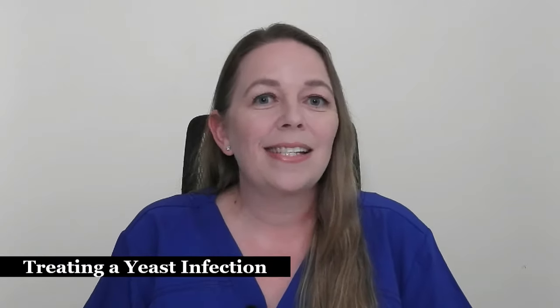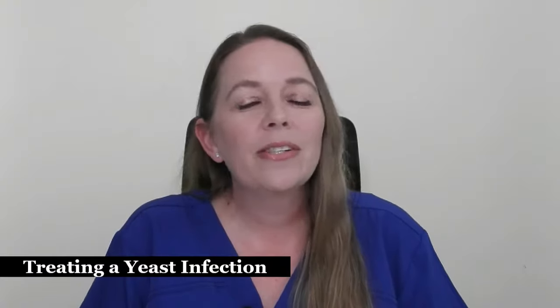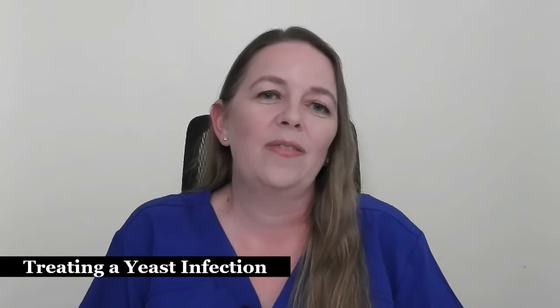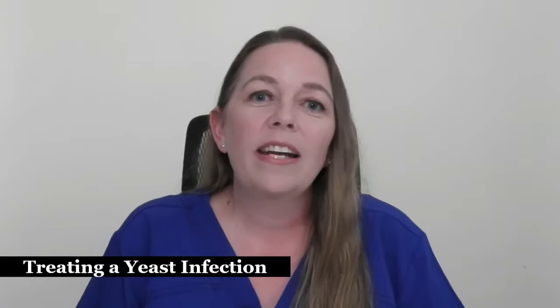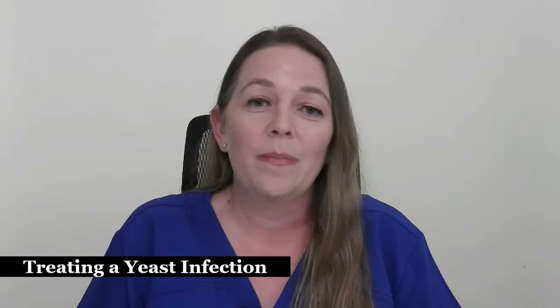Both of these practices can be part of a healthy diet and a healthy body. However, there is no substantial evidence that doing this will prevent or treat a yeast infection. Applying yogurt directly to the vulva and vagina has also been suggested, but this is not an evidence-based treatment and may increase your risk of a bacterial infection.